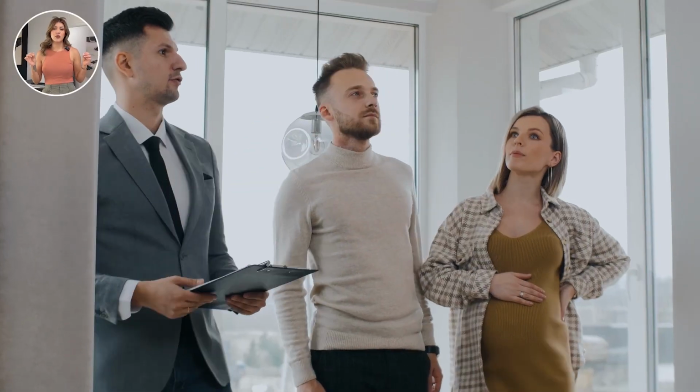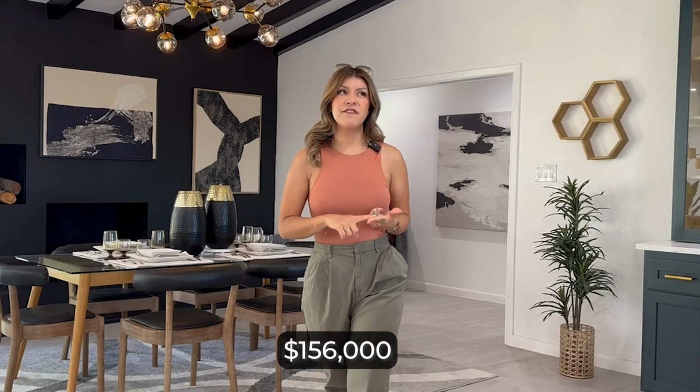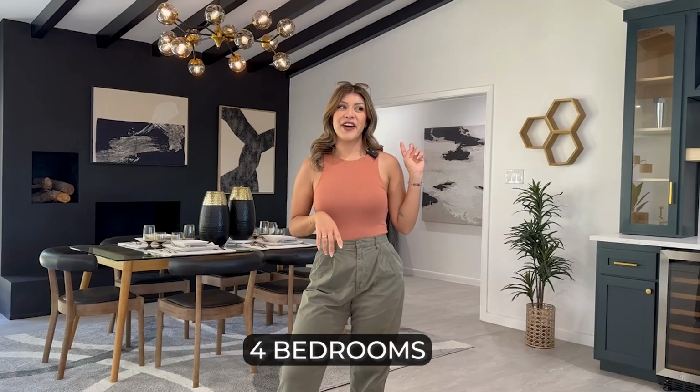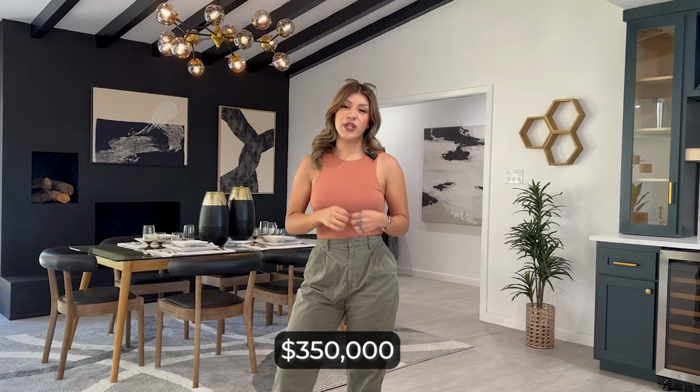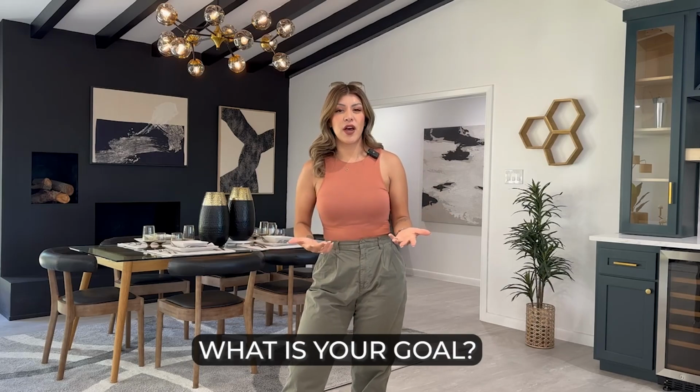But one thing we can look at historically is that real estate is one of the best assets you can invest in, as long as you're again looking at your numbers and buying in an area where appreciation has been happening consistently. That asset will play a huge impact as years pass by. One of the properties I bought 6 years ago, I bought for $156,000, 4 bedroom, 2 bath, around 1,600 square feet. That home is now worth over $350,000 because of the neighborhood and the development that's been going on. That is what properties in that area are now selling for. So just some food for thought. What is your goal?